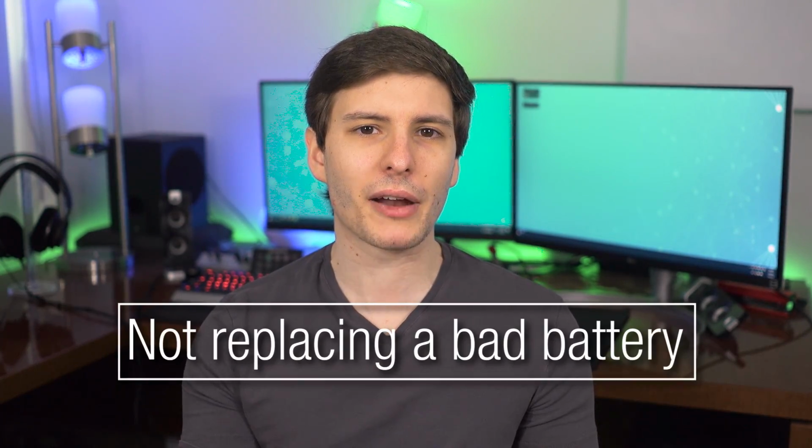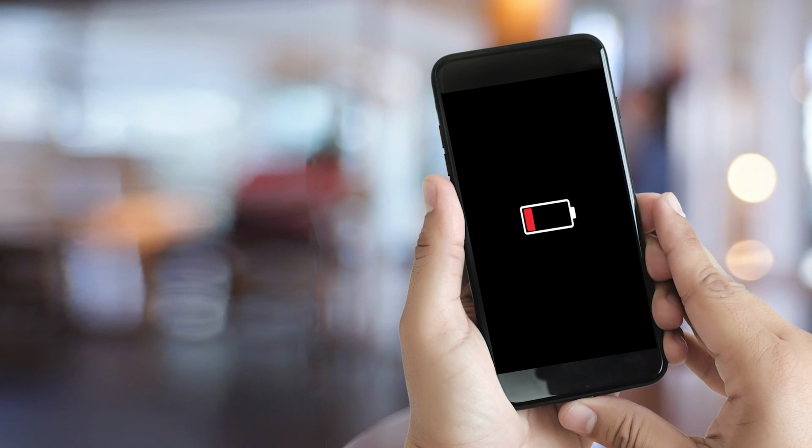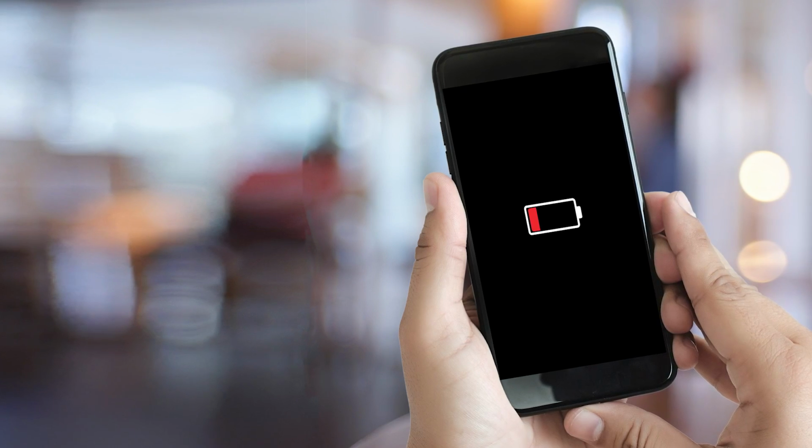All right, so those were the 7, but I do have a bonus one, which is not replacing your battery if it degrades. If you've had your phone for several years and you find that it does not hold a charge nearly as long as it used to, it's probably just that the battery has degraded over time. It happens to every single battery, and you might not realize that you can go and get your battery replaced in your phone. It's probably not that expensive as you might think.